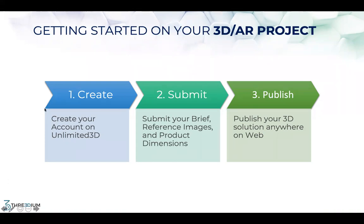So firstly, you go to our Unlimited 3D platform and you create an account. You would then submit a brief either through the platform or via an email to the account manager with the reference images and the product dimensions. Once everything is approved, it will be set up on your account and it'll be ready for you to publish. So let me take you through these steps in more detail.